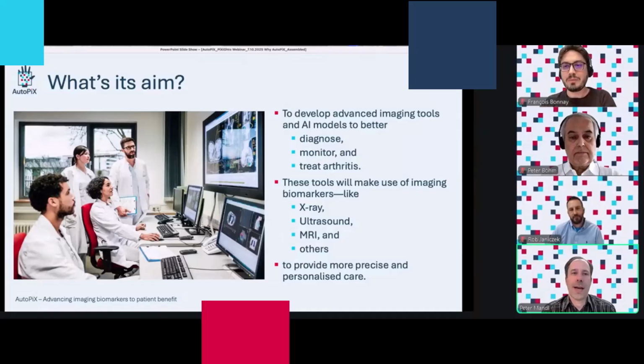So the aim of AutoPiX, and I alluded to this already in the first slide, is to find out ways to better use imaging tools, using also artificial intelligence, to better diagnose, monitor, and treat arthritis. The imaging tools that we will be mostly using within the project are the so-called conventional imaging methods, which everybody who has had an imaging examination in the past, either for a rheumatic condition or any other condition, will be familiar with. These are conventional X-rays, ultrasound, and magnetic resonance imaging, or MRI. And we'll use all these methods to provide more personalized and precise care for our patients.